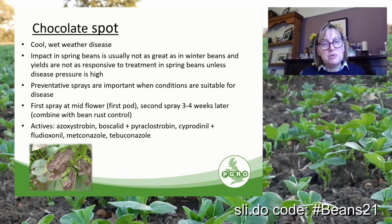So preventative sprays are important when you know that you've got conditions that are going to be suitable for chocolate spot development. So it's a wet weather disease. And also if you start to see the small spots, then you really need to take action quite quickly. The critical timing, and this is the one not to miss really, is the first pod timing. So that's a roughly mid-flower timing. And then a second spray 3 to 4 weeks later, which you could combine with your rust control. And we'll talk a little bit more about rust in a minute.